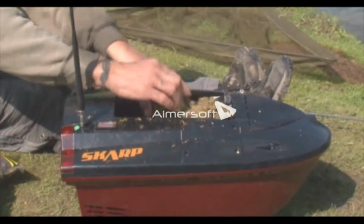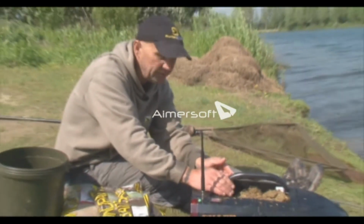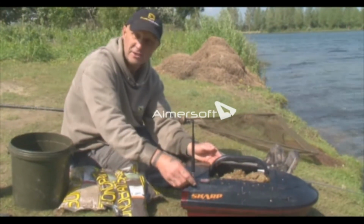That all goes in the boat. It will sink fast, a nice boat full there. I think we should put that out there now. And I doubt we'll catch a better looking one, but we might just catch a bigger one.